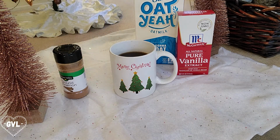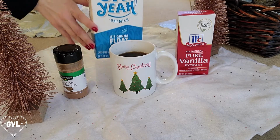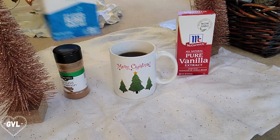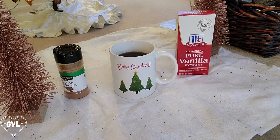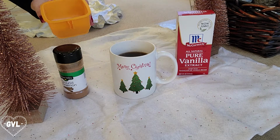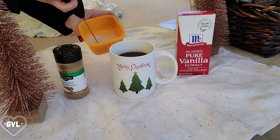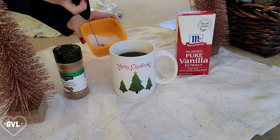The next step is making a froth to go on top of your brewed coffee. The recipe calls for heavy cream, however, I just don't like using heavy cream in any of my recipes, so I went ahead and used almond milk and oat milk and just made a nice froth, and honestly, it actually turned out just as great.